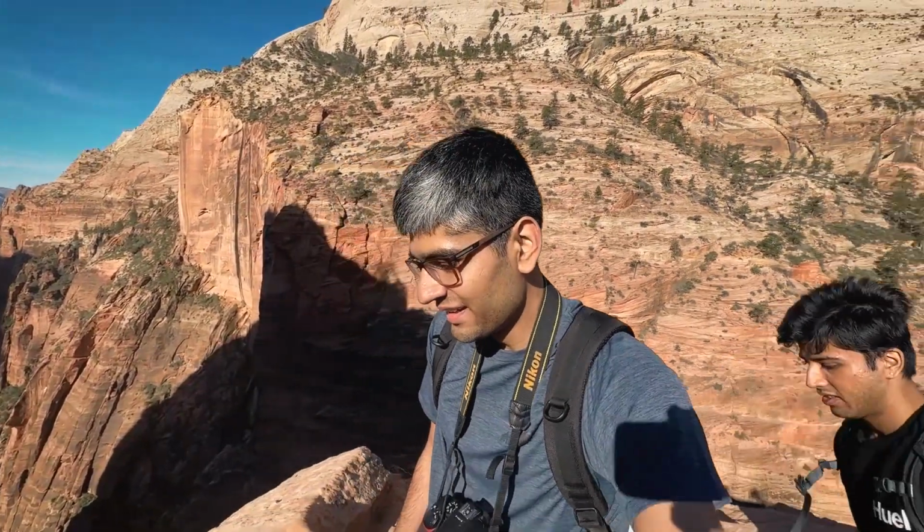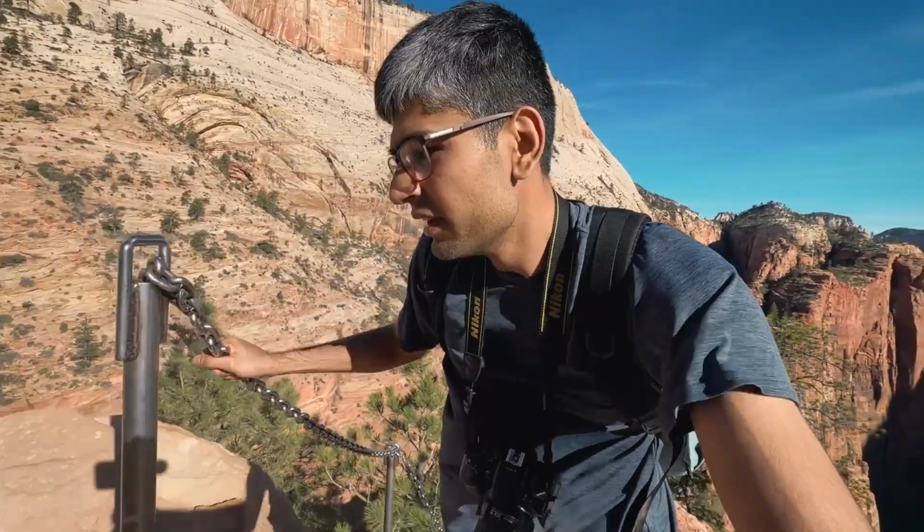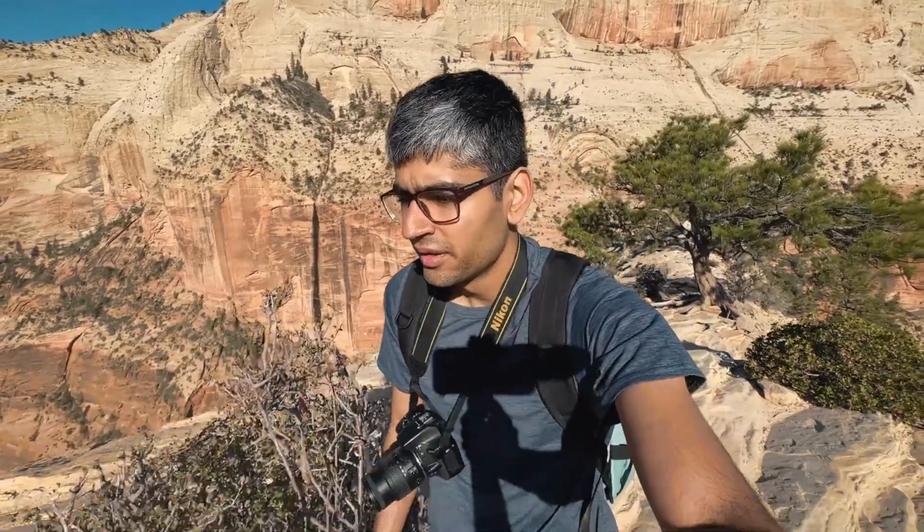The weather is perfect. It's like a little cool, and then the sun like warms up your skin. It's pretty technical over here, but the chains really help a lot. Because at this point it's a lot of like pushing down on the rocks and then pulling up with the chains. I think this is the final stretch. We're basically at the top.